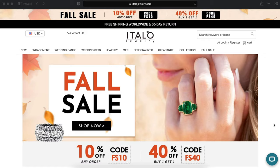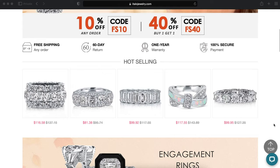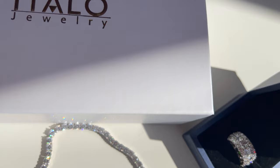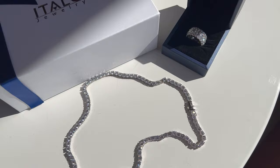So if you do not know what Italo is, it's an online jewelry brand that creates pieces from sterling silver and factory created sapphires to create amazing pieces. For example, these ones that I'm wearing, these are the initial products that I got a few months ago. And I must tell you that I wore the ring very, very much. The necklace, not so much, because as you can see, it has big stones and it's quite out there. So I've been wearing it for night events, but during the day, for me, it's too much of a bling because in the sun, you don't understand how this sparkles. It looks exactly like the real diamonds, but it's not.